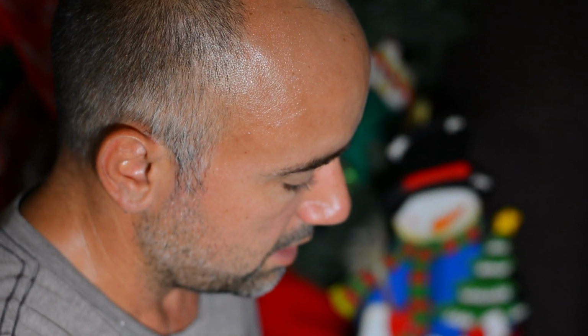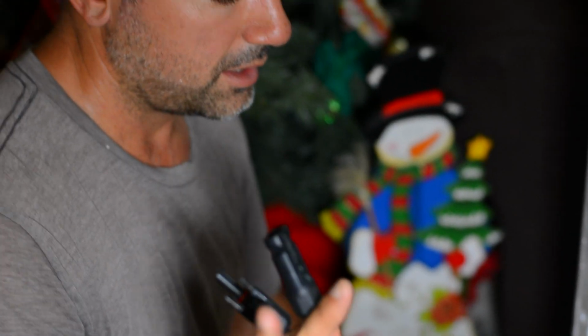We're gonna plug all the cables from the inverter and the charge controller to the battery. I'm gonna tie it up, and that's it. Basically, the rest is gonna be the cable from the solar panels that we're gonna hook up here, and that's it.